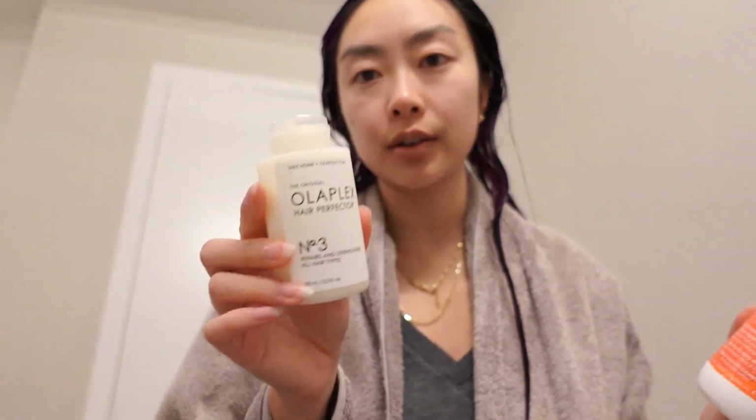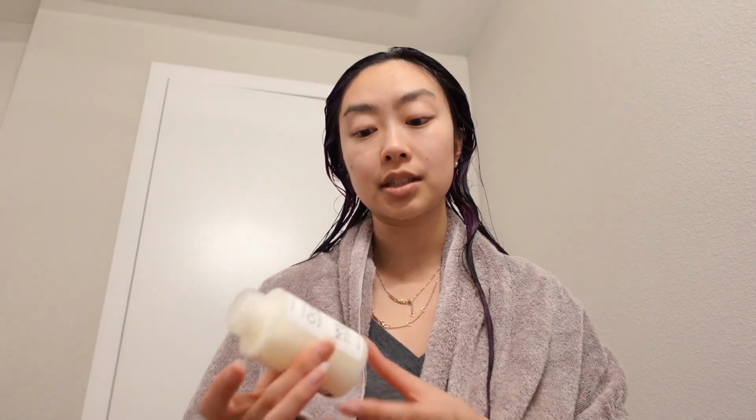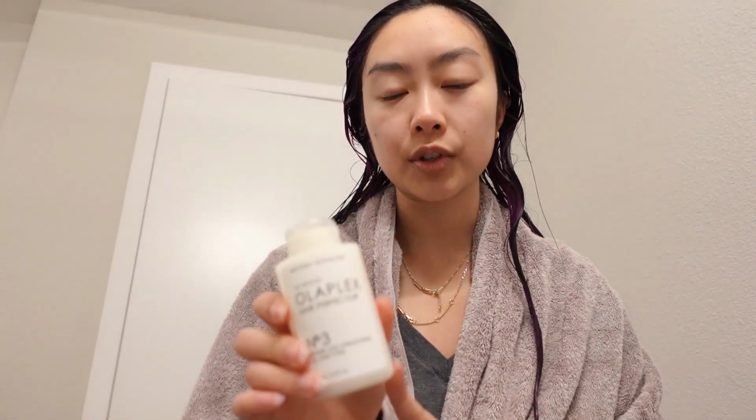Hey everyone, so I just got out of the shower. I'm looking like a balloon. So before I wash my hair, I go in with Olaplex number 3. I'm finally trying Olaplex after having dyed hair for years. There are actually a lot of recommendations for damaged over-processed hair, but I decided to go with number 3. This is a bond builder that you use before shampooing.